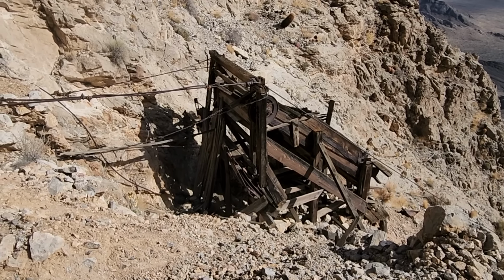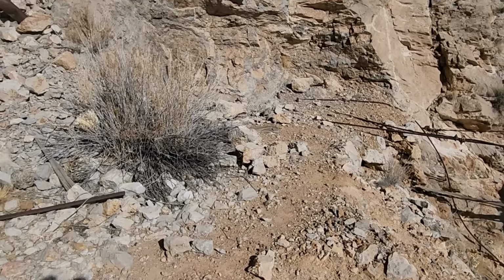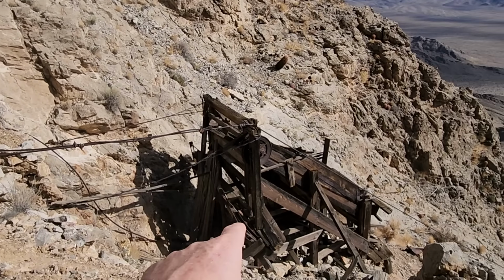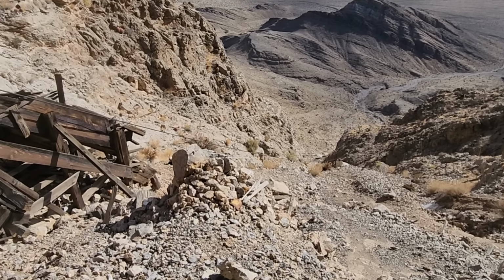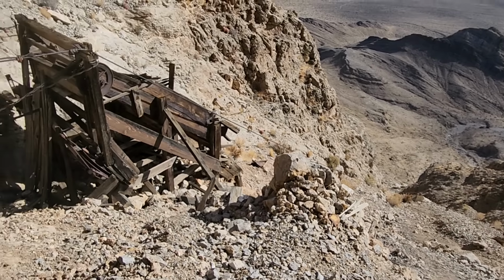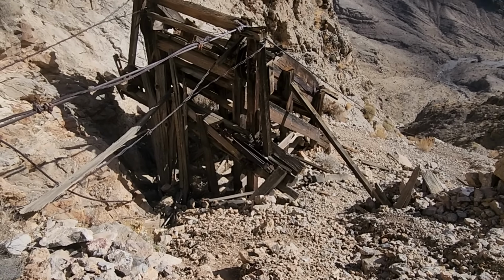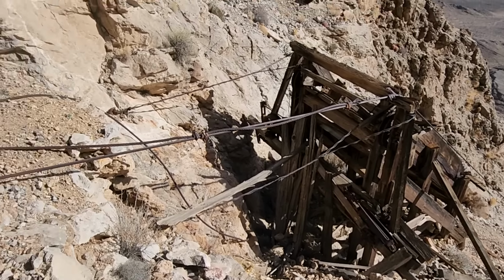The dirt and such must have backed right up to it at one time. The rail would have come out of the adit there, dumped it into the bin, which the lower part would have gone into the tram, which should have dropped it all the way down that wash. But over time, the rock that was built up here is obviously eroded away, but that's in pretty good shape considering its location.